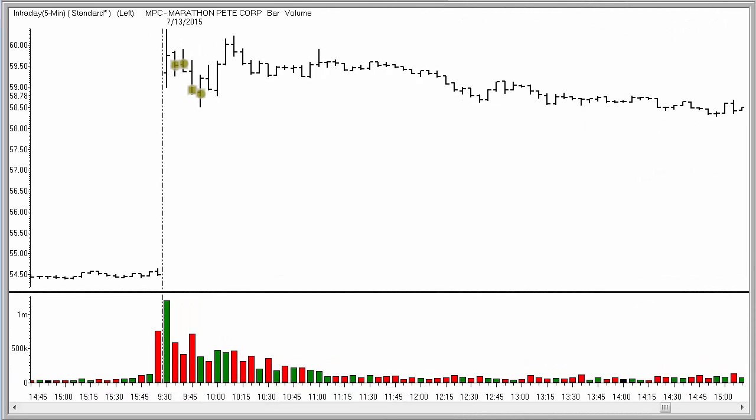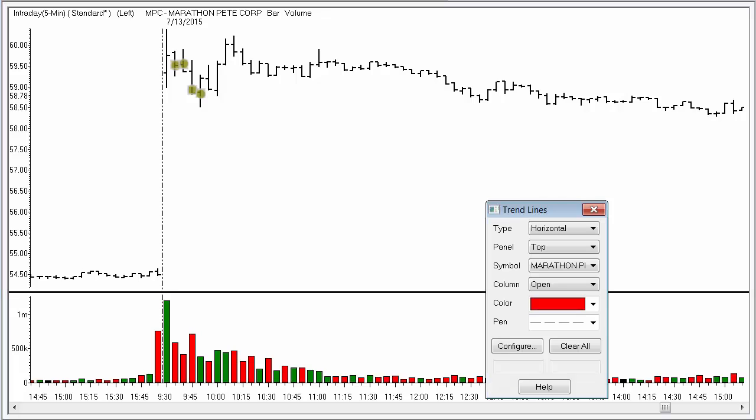So here you see it, Marathon Pete. Some of you are new to Realtick, so let's just take a look at a couple of these charting features while we do this. First off, grab your horizontal line tool that's in the trend lines box, and that is going to bring up this little graphic right here. This gives you all the things that you can do with lines in Realtick when you're drawing them yourself. In this case, the only thing that we're interested in is a couple of entry and exit levels.